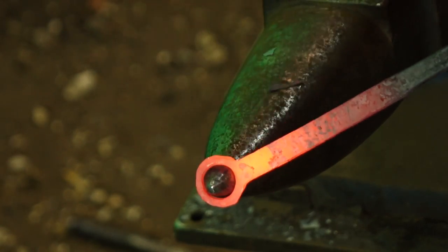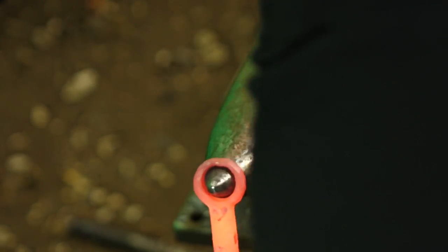So this is gonna be a nice little skinny bottle opener. I've not made one with a loop of such small diameter.